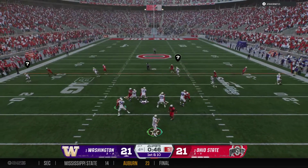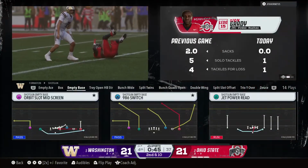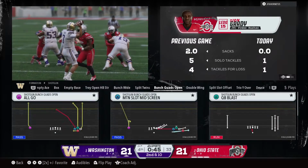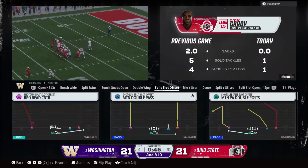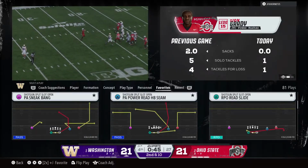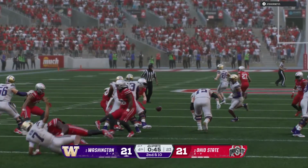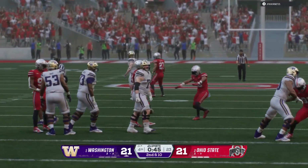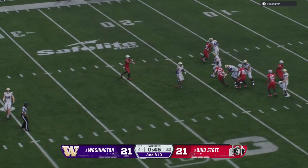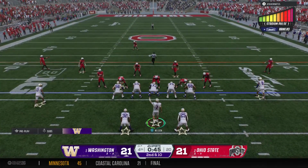Dropping back, it's Nelson. And they hit him just as he releases the ball. It's incomplete. The offense with one last chance to win it here, but we're going to overtime.